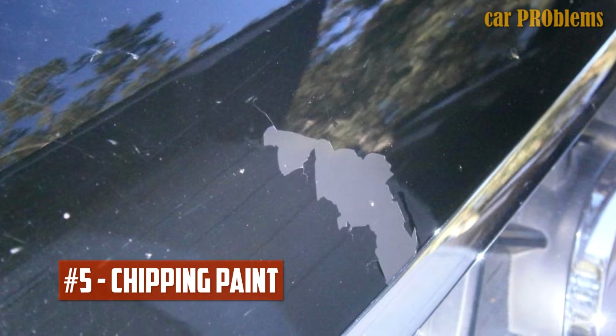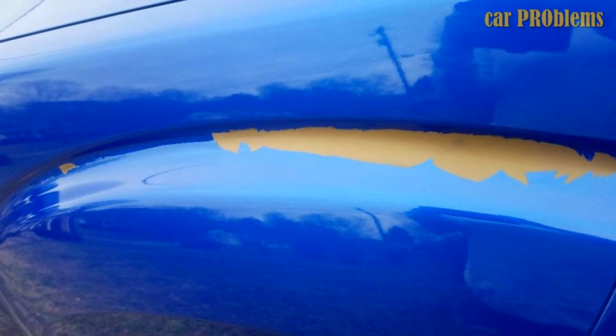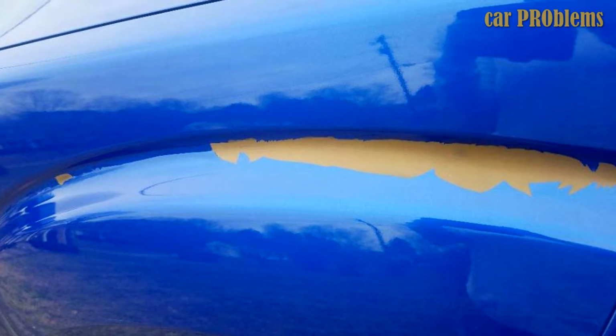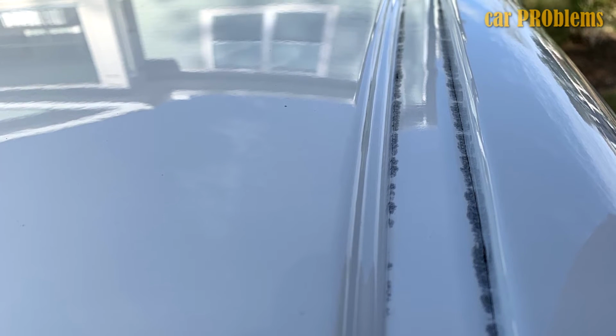Chipping paint. Occasionally, the paint will deeply chip down to the bare metal. The paint appears to be quite brittle and simple to peel off. Some truck owners purchase extra paint touch-up pens to keep in the truck in case they discover a new chip.